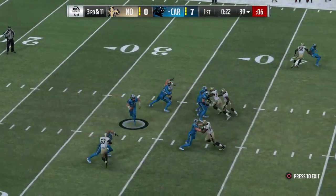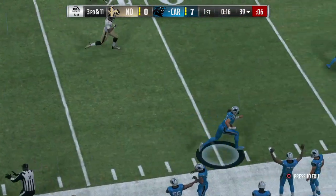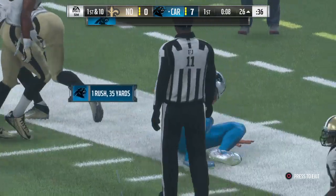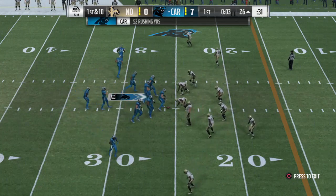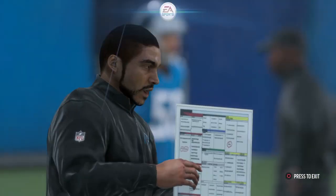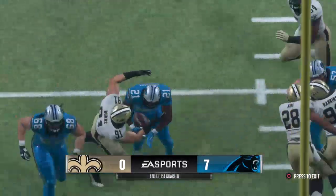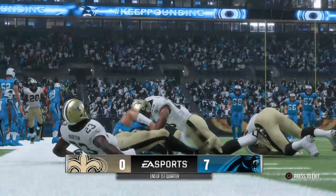Looking to throw. McMahon. And some room to roam now. And he'll be taken down, but not before getting this inside the 30. Give him 35 yards there on the 3rd down conversion. And before they can run another play, the clock hits triple zeros. And time is up on the first quarter. 7-0 is our score. We're back to Uptown Charlotte after this timeout.